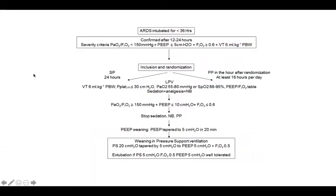And I just want to talk a little bit about the prone protocol, because our criteria for proning in our ICUs right now is really based on the PROSEVA criteria. So these are patients who had ARDS, intubated for less than 36 hours. That's less important for us, but they underwent a 12-hour period of stabilization, which is to say they weren't prone right when they hit the unit. There were attempts to stabilize them with traditional ventilator maneuvers, including PEEP. And then if at the end of that period of stabilization, they had a P to F less than 150 on a PEEP greater than or equal to 5 and an FiO2 greater than 0.6 on lung protective ventilation, then they were eligible for inclusion and randomization, and they were either randomized to supine position or prone position.